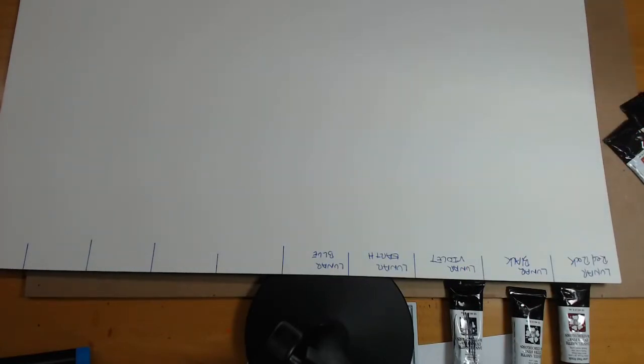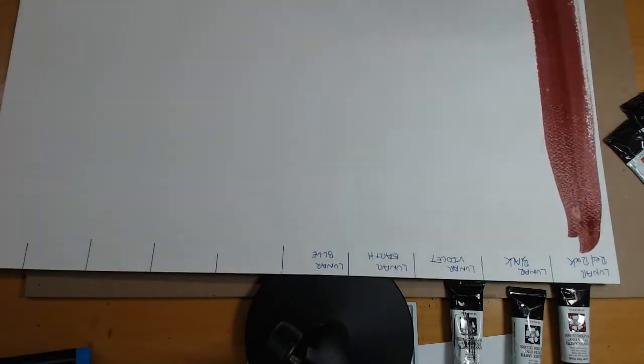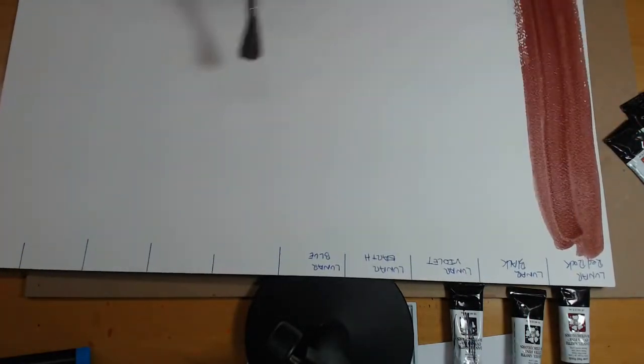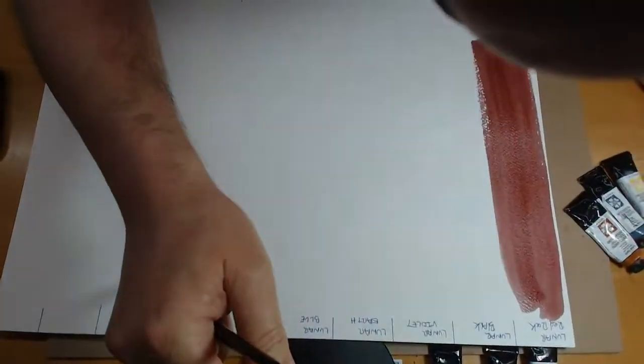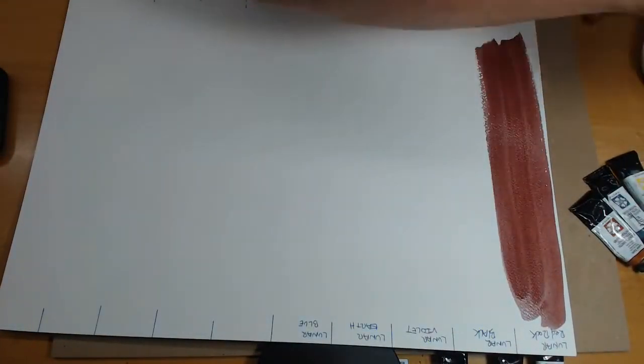Okay, so the first one's going to be lunar red rock. Some more water to that. Lunar red rock. Okay. Lunar red rock.